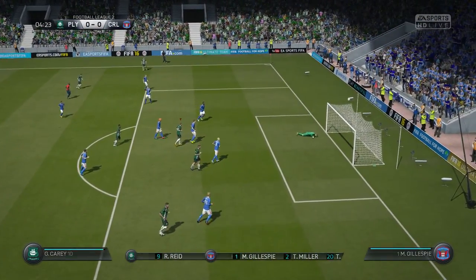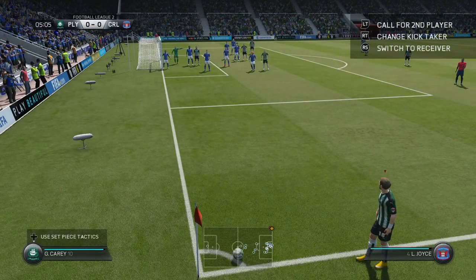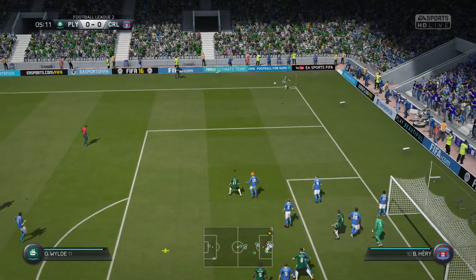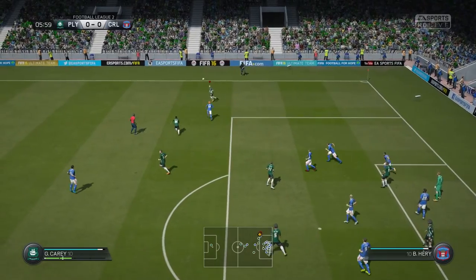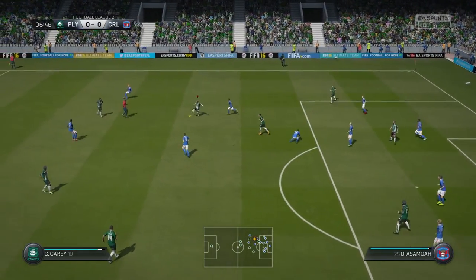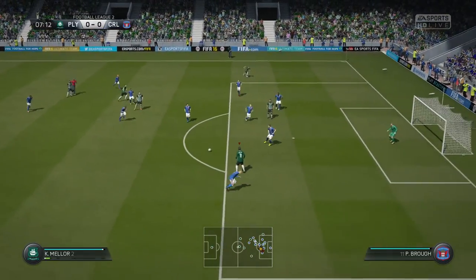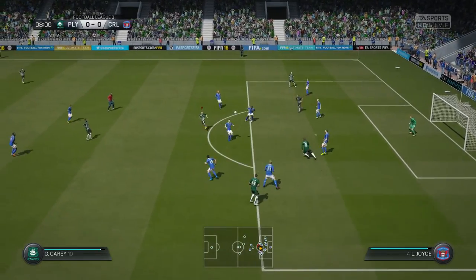Goes for goal! Oh, well saved. And that'll be a corner. And he's moved in, trying to jostle the opponent off his stride. The shot's up! It's a good block.